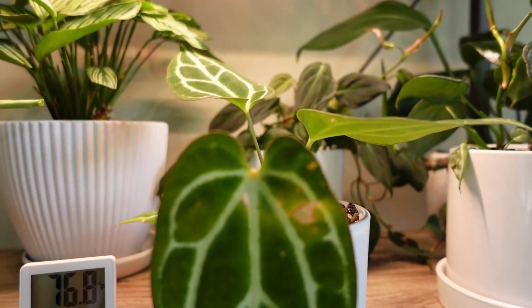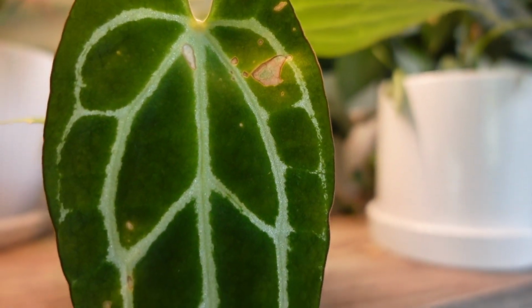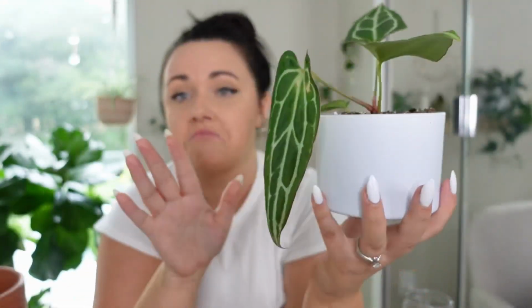For care, I have this on my plant shelf. I try to keep the humidity about 50 to 60%. It's an anthurium, so they really like a lot of humidity. I've only watered it twice, maybe three times in the month that I've had it. It seems pretty easy so far. I haven't had any new growth, but I do have a stem right here, so we're probably gonna get a new leaf in the next couple of weeks. I'm so excited for this plant and I can't wait to see it grow and get big. Look how big that one leaf is. I'm just so in love. But this is the first purchase of March, and let's go on to the next one.